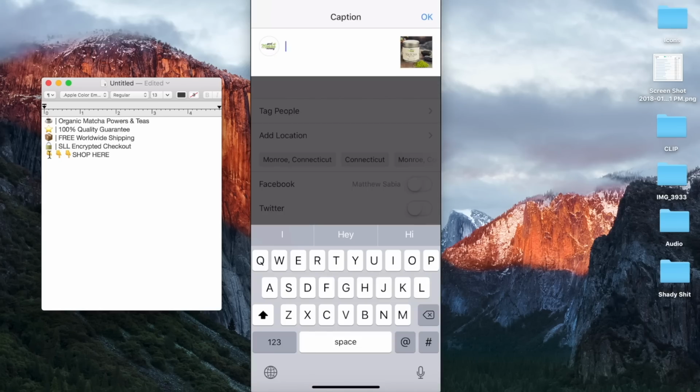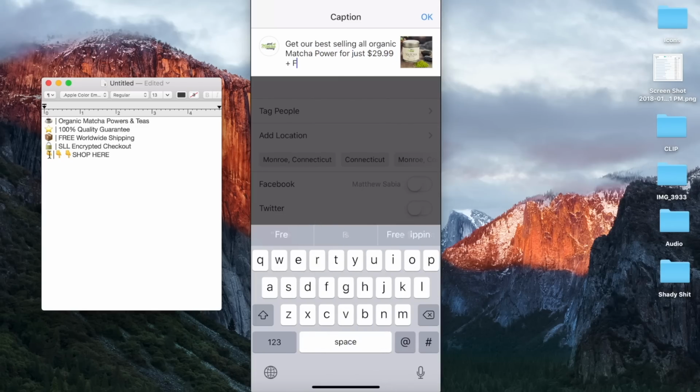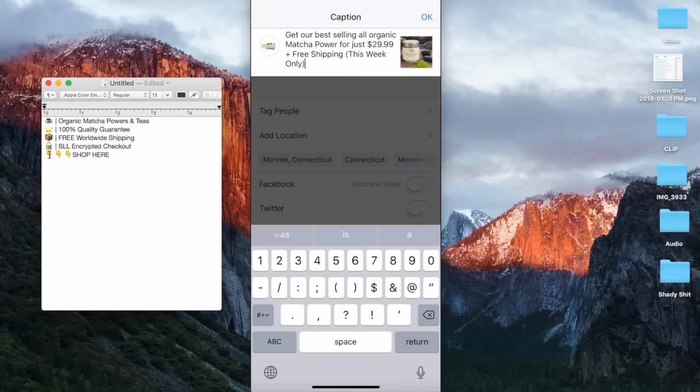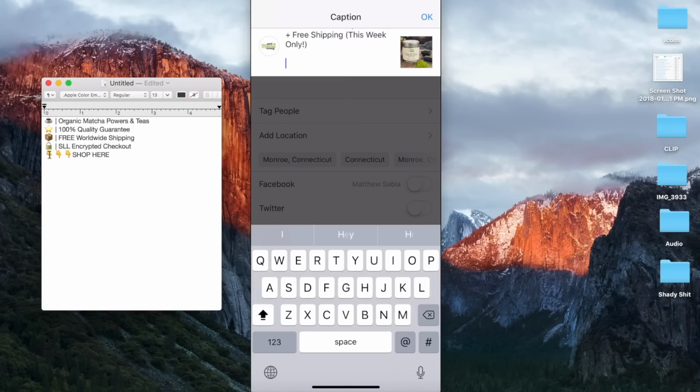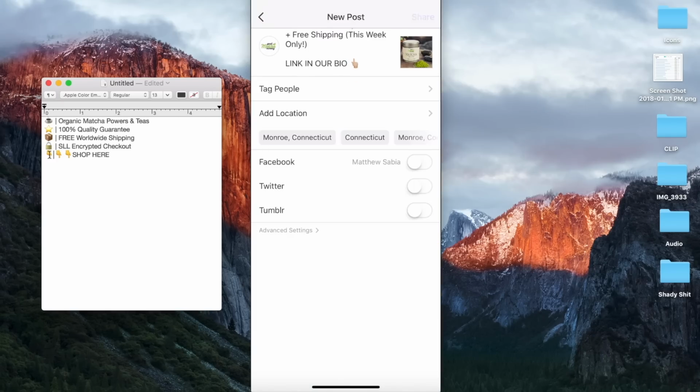For an example, let's say this can of matcha powder was $29. So get our best selling all organic matcha powder for just $29.99 plus free shipping. Then maybe we'll add some urgency. You can go this week only. And then under that, I like to go in all caps, link in our bio. And then you could add an up pointing emoji. We're basically set. I'm gonna go share.